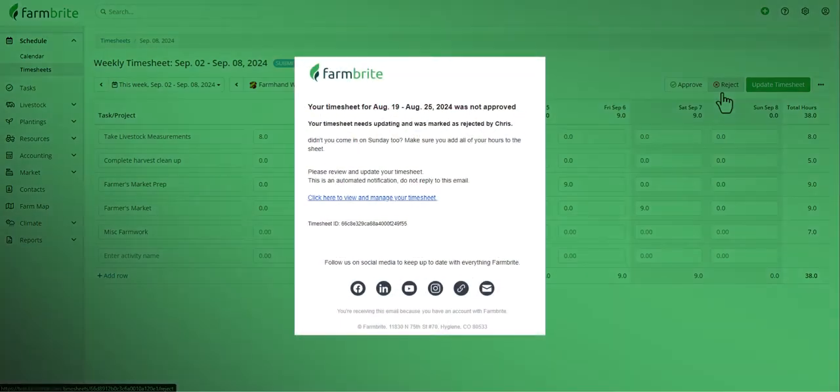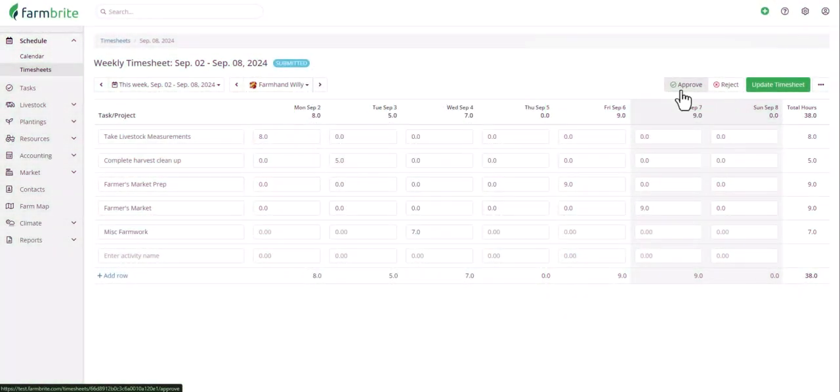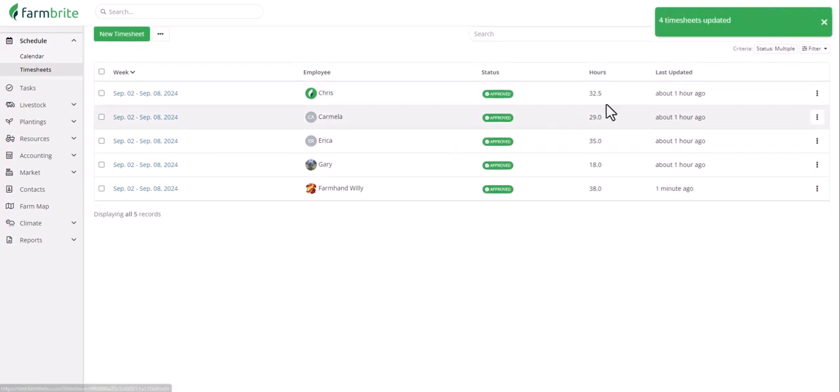That staff member then gets an email and an in-app Farmbrite push notification alerting them to this so that they can easily log in and make changes. In this case, we'll approve the timesheet and then see that we can also approve them in bulk as well. We select the timesheets to work with, choose bulk actions, and then approve to mark all the hours as approved for the week.